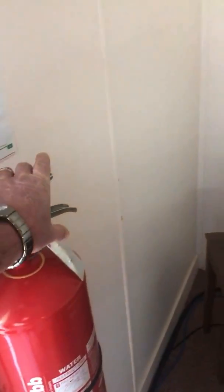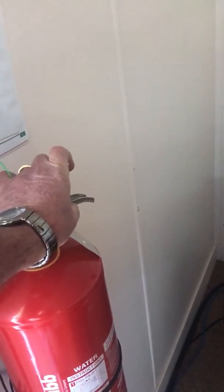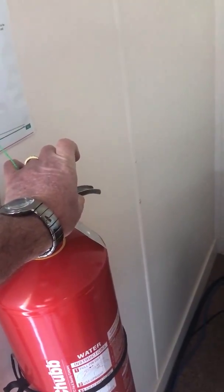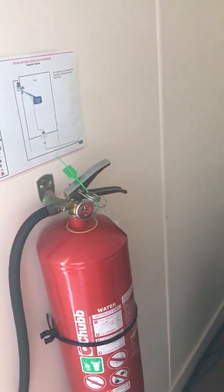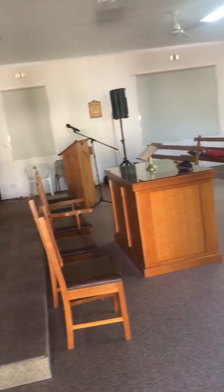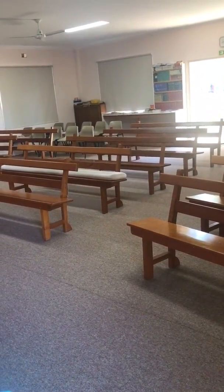Squeeze the trigger, which is here, by pressing the two handles together, and this will release the powder or water from the extinguisher. Sweep from side to side. Start using the extinguisher from a safe distance away from the fire and then move slowly forward. It is important to continue to sweep the fire until it is completely out.